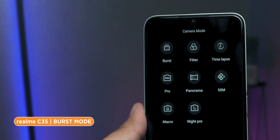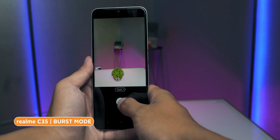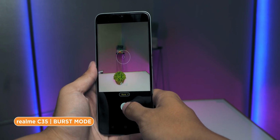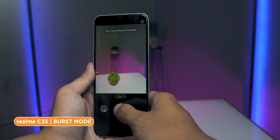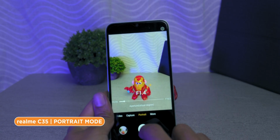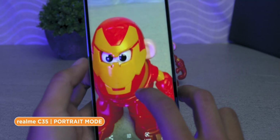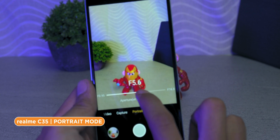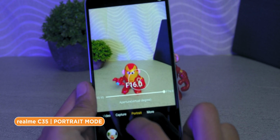With burst mode, you can take burst shots of up to 20 images. This is perfect for photography in action or when you want to take a snapshot while the subject is moving. Portrait mode is also offered if you want to focus on the subject but have a blurred/bokeh effect background. The range of the aperture is between f.95 to f16.